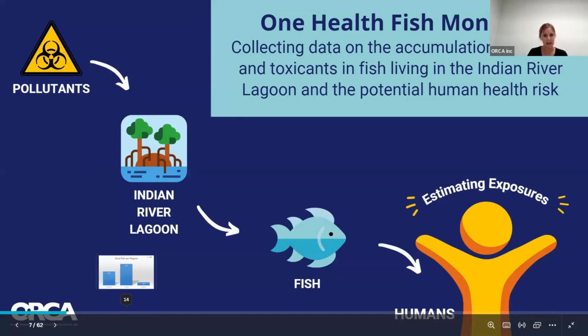And then with that data, are those accumulated pollutants at a level that is potentially harming human health? So what are the potential human health risks, if any, through the consumption of those fish? And so with this data set, we envision sharing this information with those various sectors to help allow community members to make informed, educated decisions, but also be able to provide this information to local decision makers or stakeholders.